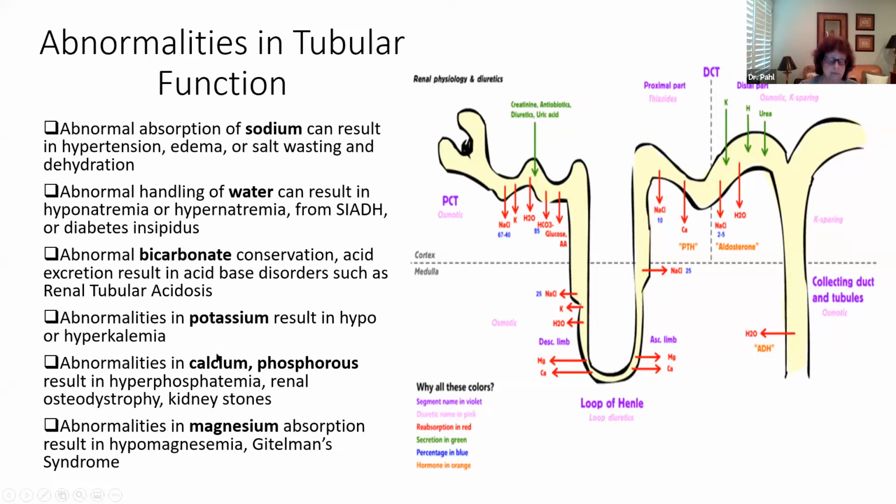Abnormalities in calcium, for example, if you excrete too much calcium in your kidney, traditionally you'll get kidney stones. Sometimes you actually start depositing calcium within the kidney itself, causing what's called nephrocalcinosis. Magnesium, most of which is absorbed in this loop of Henle, can also have abnormalities. These are mostly genetic abnormalities that then result in low magnesium. And one of these is Gitelman syndrome. There are a variety of disorders of these tubular functions that then results in many diseases.